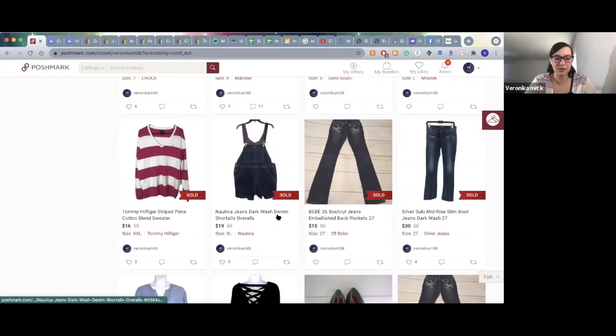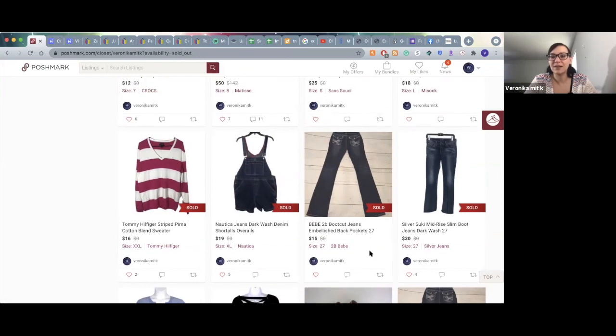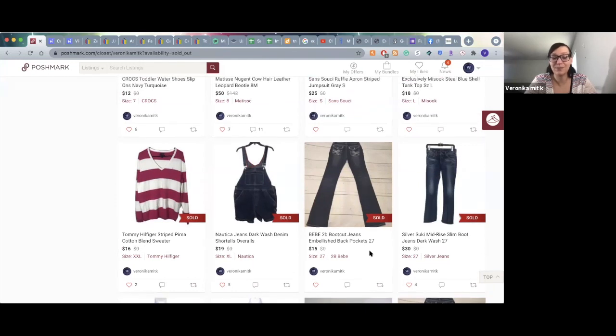Okay, now we're circling back to the jeans. So these BB or BB 2B bootcut jeans with embellished back pockets, I've had these forever. I think I picked these up on my first or second bins trip, probably. I figured they're kind of like the Miss Me style, but not really. Nobody wanted these. I had them down to like $10 and somebody bought them. And when I looked at the notification, first of all, I was super excited that somebody bought them. I think I have a clip in my previous What Sold video at the beginning where I'm like, I just made a sale and I'm so happy. So they bought them for $10-ish, I think.